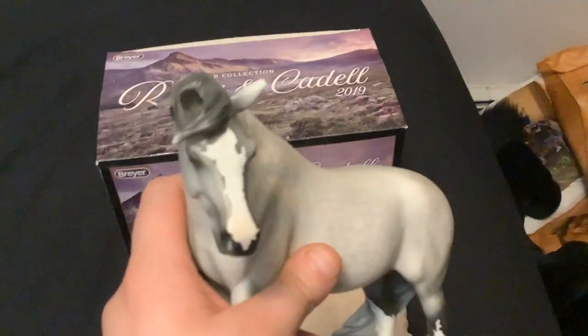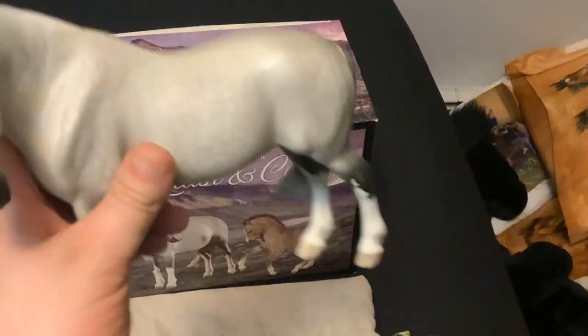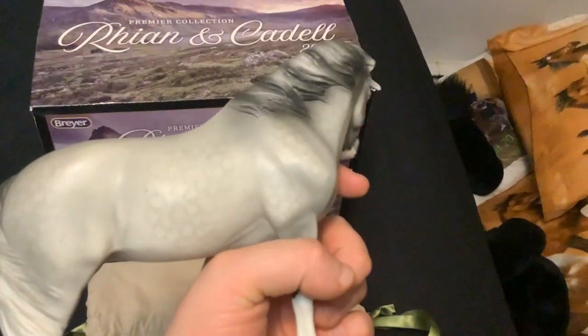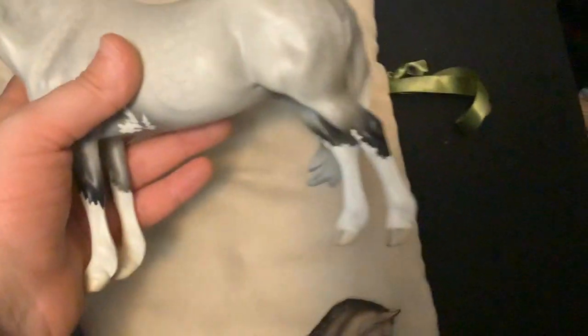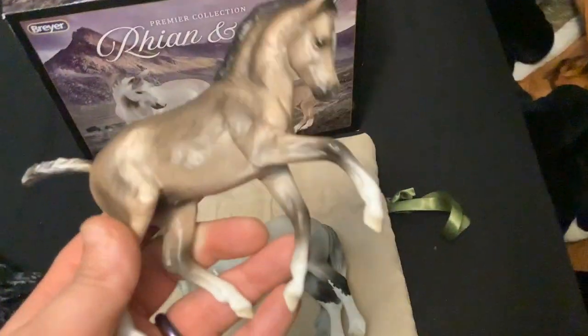And I love these molds. They're just so cute. The mare is just adorable. Honestly, this one kind of reminds me of a little Connemara pony that I knew at the barn where I used to ride, so I don't know. Maybe I'll go with that for breed. I don't know if she matches the breed standards closely enough. I'm not entirely sure. But there's, I assume that's Ryan or Rian or however you say it. And then I would assume that this little guy here is Cadell, I would imagine.